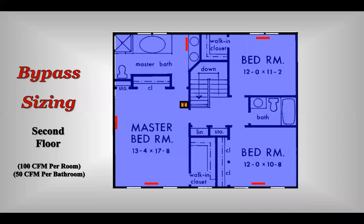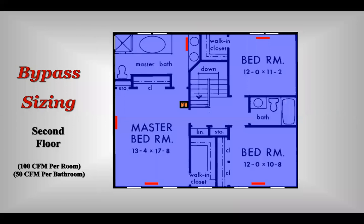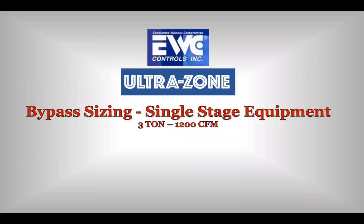Zone 1 is our first floor. We're going to apply 100 CFM value to each outlet, except the bathroom. We're going to give that a 50 CFM value. Same with upstairs. Each value of 100, bathroom is 50. There's our 2 zones, 2 thermostats located in those zones.